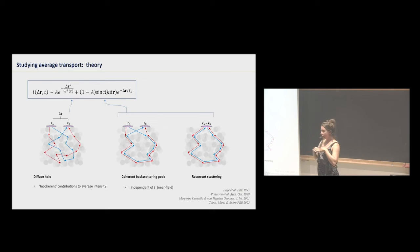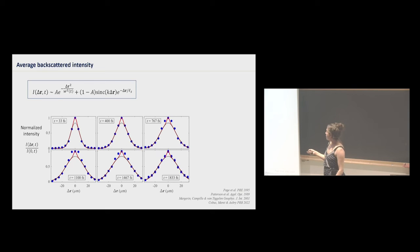Since we're looking at the sample surface, so not in the far field, coherent backscattering doesn't depend on time. So actually, in this kind of measurement, it's not super interesting to us. But we need it in here so that we can fit our data with our theoretical predictions. So here we see the experimental data again, but in a different way. We see slices in time. And here we've normalized the backscatter intensity by itself at delta r equals 0. So you can see all these are normalized to 1.